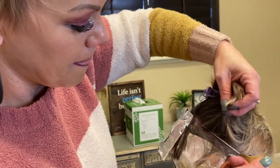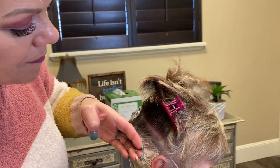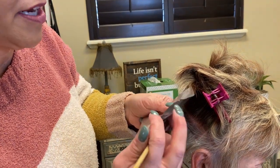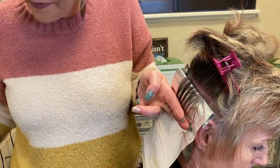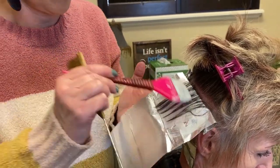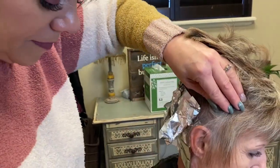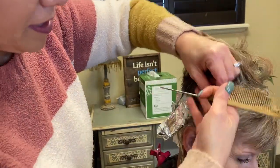Come this way. Grab a little section here. I'm doing more fine to medium. It's not real fine, not medium, just kind of in between. I guess you should say it's more medium. You can kind of see that. Okay. So you can see I'm just coming straight across here, like around, I guess I should say.